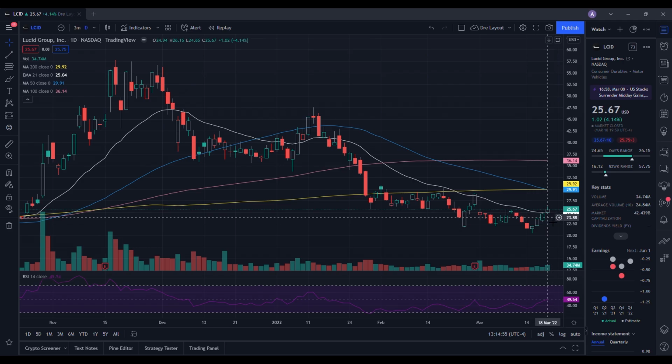So if we end up having a pullback, whether it happens on Monday or Tuesday, then I'm expecting to see if we could actually hold up support right here around $23. That will be key. And if we end up breaking through 23 and we start going below 22, that's where we have some downside pressure, where I see Lucid can go down to being around a $19 to $18 stock. Again, this is the worst case scenario.